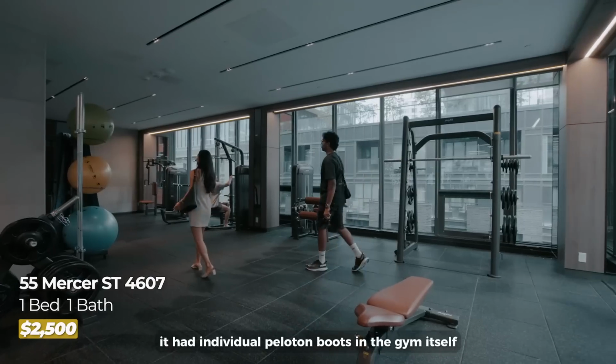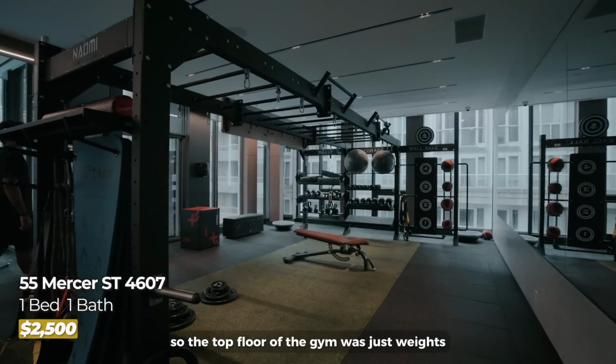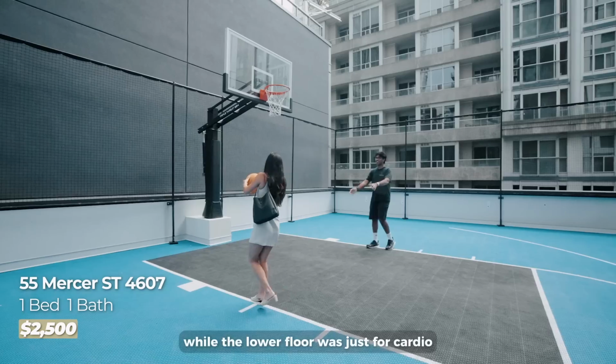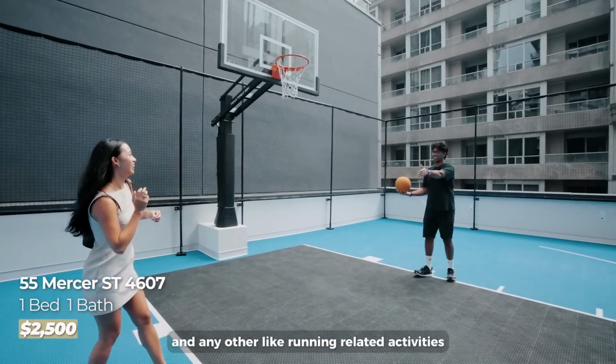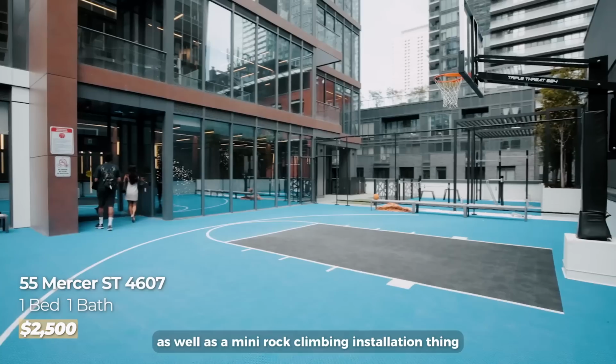It had individual Peloton booths in the gym itself. So the top floor of the gym was just weights and strength training, while the lower floor was just for cardio and any other running related activities, as well as a mini rock climbing installation thing.